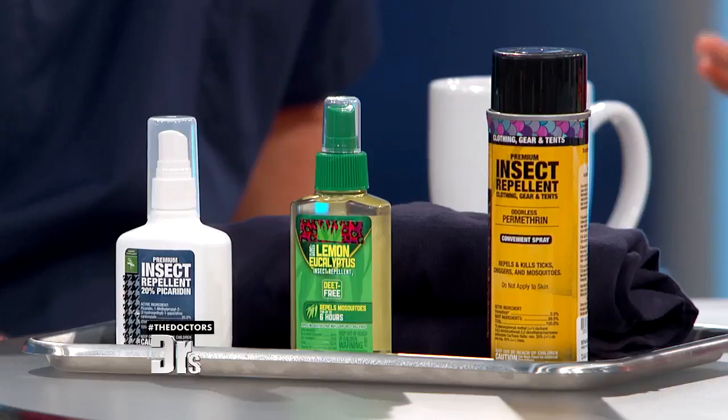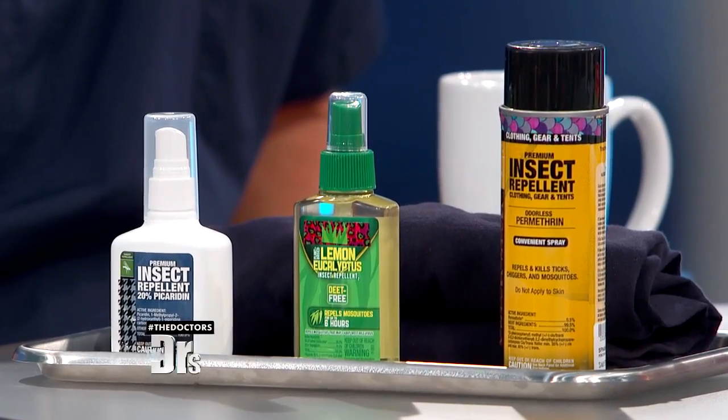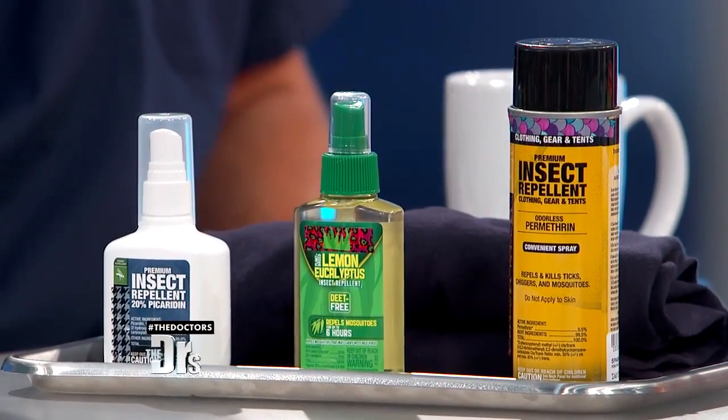But there are other ingredients like picaridin, oil of lemon eucalyptus, which is safe in kids over 3. So if you really are nervous about the DEET because it does melt plastic, you could do that. So the 4 are DEET, picaridin, oil of lemon eucalyptus, and permethrin.